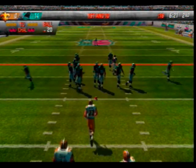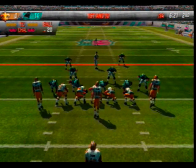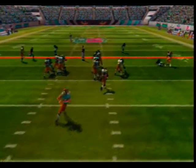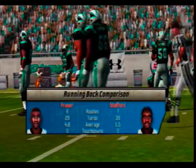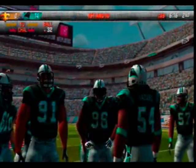First and 10. Ball on the 20-yard line. The Panthers with a four-man front. A little misdirection. Number 22 is there on the stop at the 32. So let's take a look at how this back compares to the opposition.